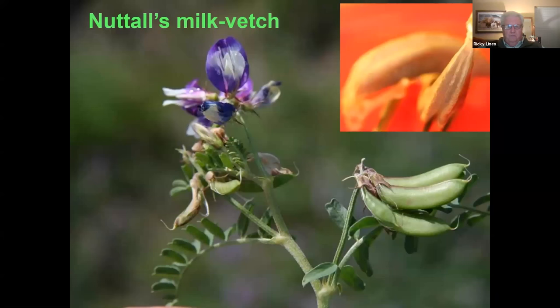The pods are about an inch long. They have a curve like a sword. And on the bottom of that pod, there's an inverted V, upside down V shape. So if you come up on a plant, you wonder, is that a milk vetch? Look on the underside of that pod and see if it has a V-shaped notch. And if it does, then it'll be a milk vetch.